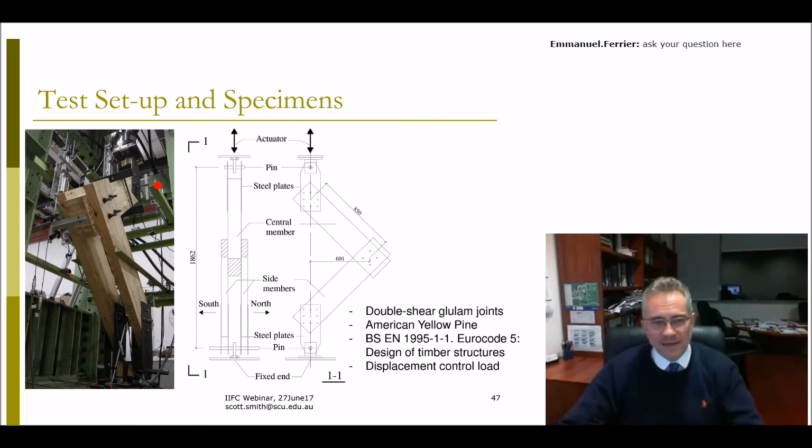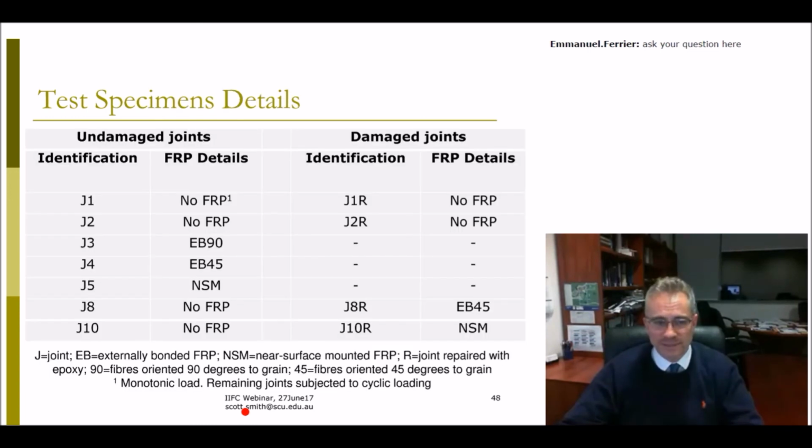Glulam joints designed in accordance to Eurocode 5, displacement control loading. Now, we tested a series of undamaged joints that we applied externally bonded or NSM FRP, and we also damaged some joints, and then we repaired them. We repaired them with epoxy infills around the damaged joint hole, and then with either EB or NSM. So these are retrofitting applications as well as repair applications.